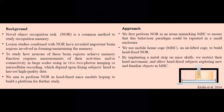Nevertheless, to study how neurons of this brain region achieve memory function requires measurements of their activities and connectivities in large-scale recording using in vivo two-photon imaging. However, such measurement depends upon animals' heads being fixed to harvest high-quality data. There is a need to develop behavioral tasks to test recognition memory in half-fixed animals. Here we suggest a solution to this problem.